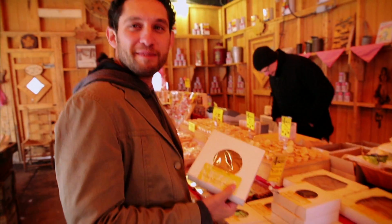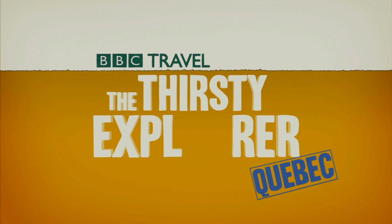Canadians, at least in Quebec, really love maple. And recently, the use of maple has even become popular in alcoholic drinks. I headed to Canada for a taste.